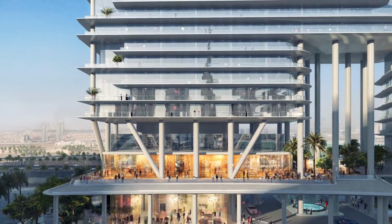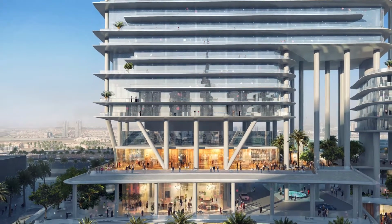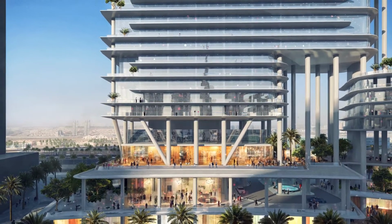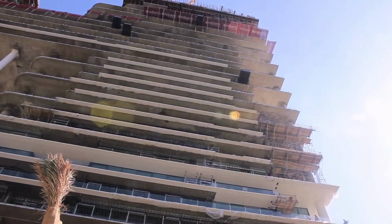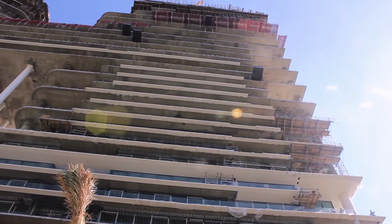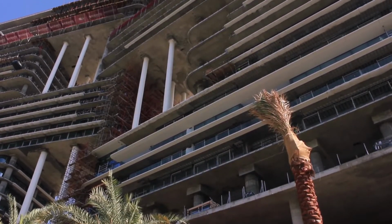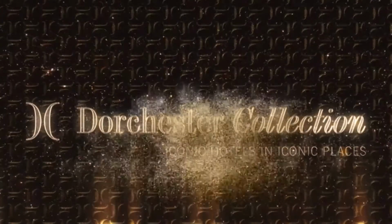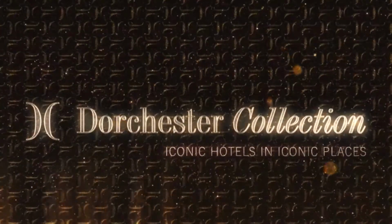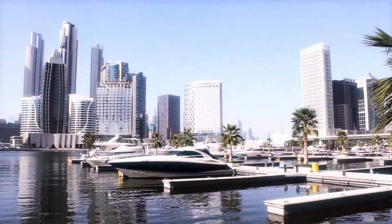With 39 ultra-high-end residences in a 32-story building, this will be an address like no other. Currently at an advanced stage of construction, the project will be completed by June 2021. Managed by the United Kingdom's renowned hotel group, Dorchester Collection, known for their legendary standard of service, elegance, and style.